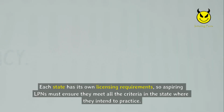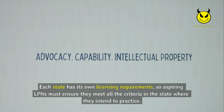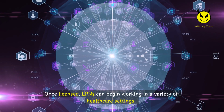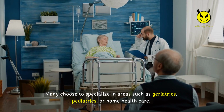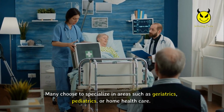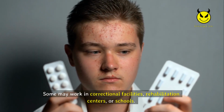Each state has its own licensing requirements, so aspiring LPNs must ensure they meet all the criteria in the state where they intend to practice. Once licensed, LPNs can begin working in a variety of healthcare settings. Many choose to specialize in areas such as geriatrics, pediatrics, or home health care. Some may work in correctional facilities, rehabilitation centers, or schools.